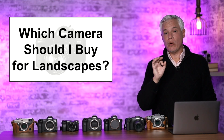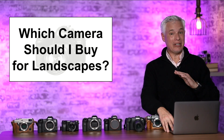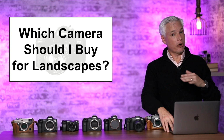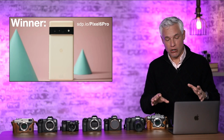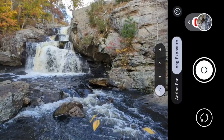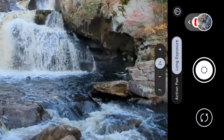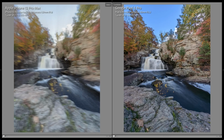Now I'm going to cover what cameras you should buy for landscape photography. These are people who don't necessarily need to shoot video. They aren't shooting portraits, so they don't need things like eye detect autofocus. For smartphones, I recommend the Pixel 6 Pro, or better yet, the Pixel 7 Pro, which has a lot of effects like long exposures, things for waterfalls and panning shots that can make for really beautiful landscapes that aren't that easy to recreate on other types of smartphones.